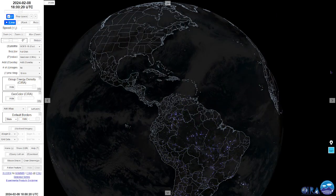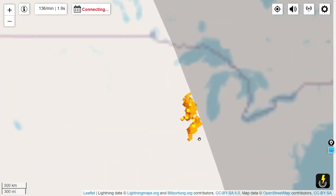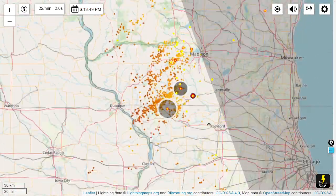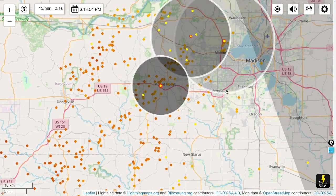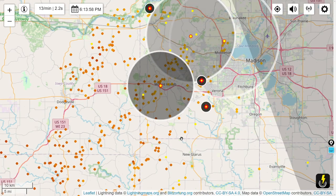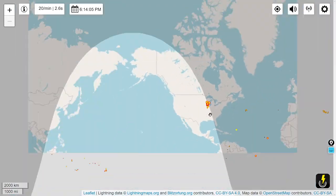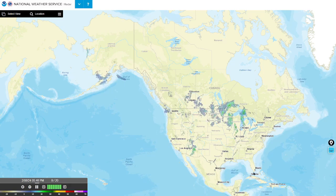So there's lightning for the past 10 hours. And we've got some terrestrial strikes in Illinois as well as in Madison. Check it out. Active thunderstorms there in Madison, Wisconsin. Quite a strong storm, too, there, with quite a bit of lightning activity. So not the most common thing at this time of year, but if you get warm temperatures, then there you go. Anyway, Doppler radar's next.